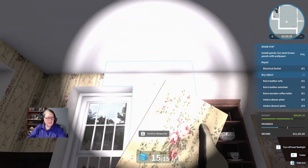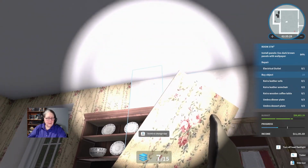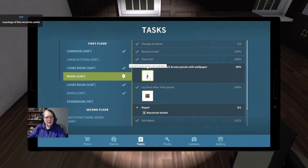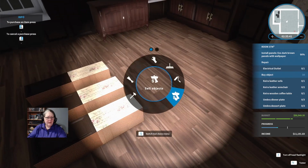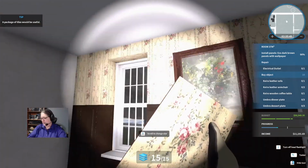Okay. Yeah, we definitely need more panels. Look at that. 84%. I really like this multi-paneling option though. It is so nice to have. We have walls to do as well, so I'm just going to buy maybe 3 more. Grab that. Alright.